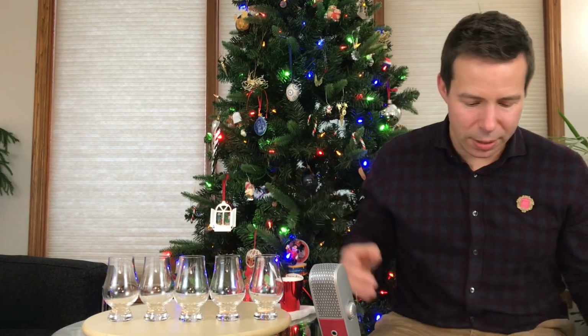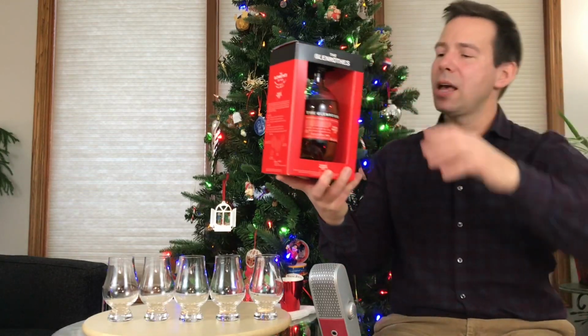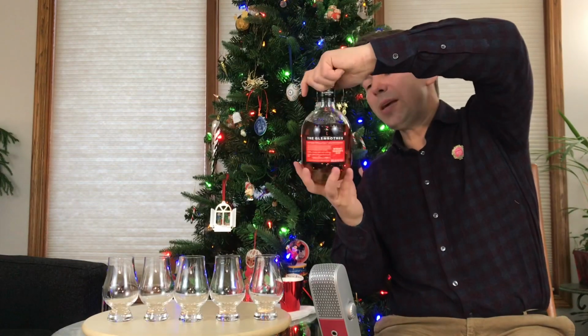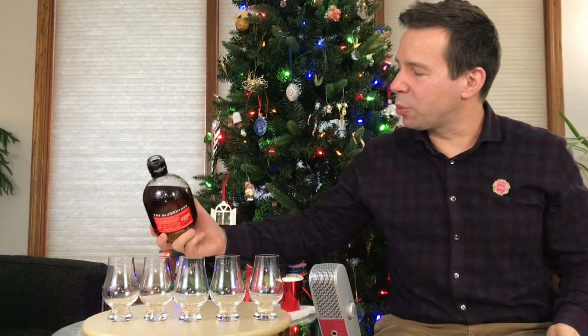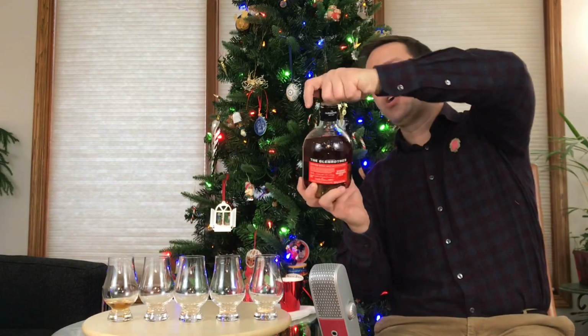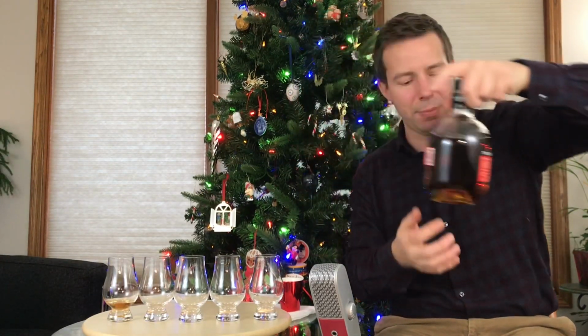Let's get started here. The first whiskey that I'm really enjoying and I think that you should grab for Christmas 2019 is from Glenrothes, and that is Glenrothes Whiskey Maker's Cut. The Whiskey Maker's Cut is one of their new whiskeys from the revamped line. We'll pour just a tiny little taste. Dark, sherry matured, very interesting, and 48.8% ABV.